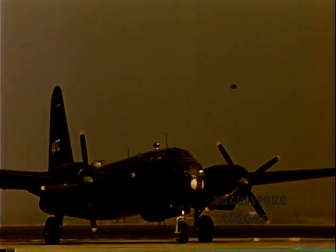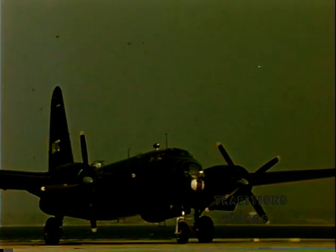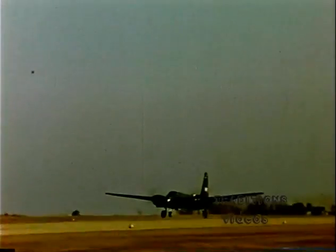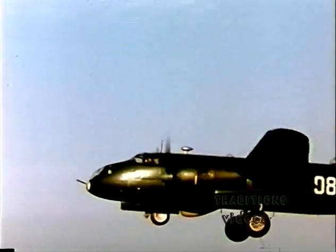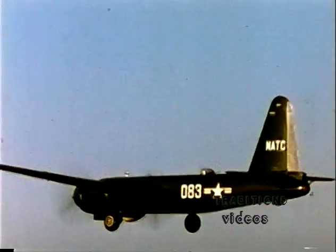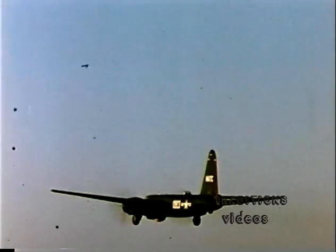And now that she's on the ground, we can see just how big she is. The Neptune has been built for comfort, with sound insulation, bunks, and a galley. These are important for planes assigned to tiring patrols lasting more than 30 hours. All the comforts of home as she takes off on a mission. See how easily she takes the air and climbs.